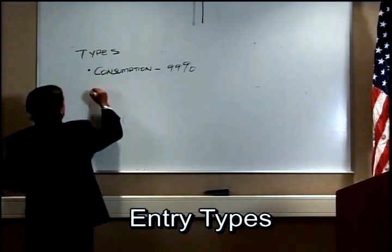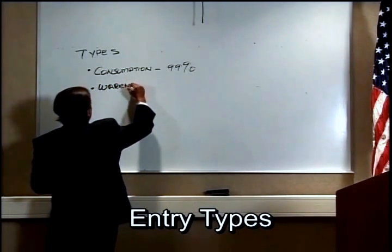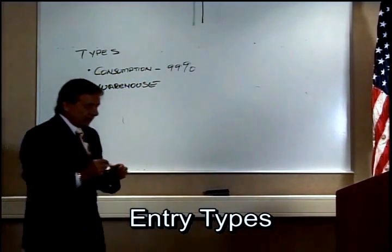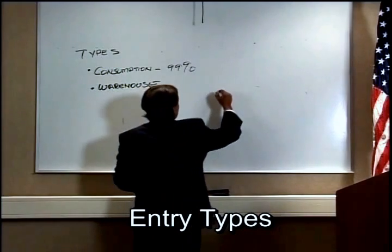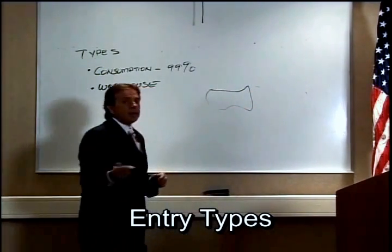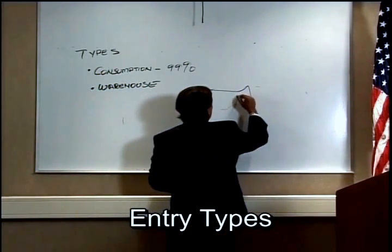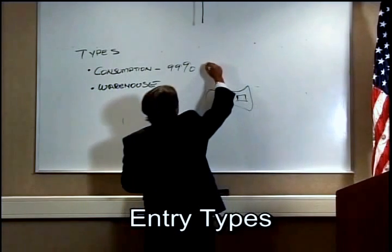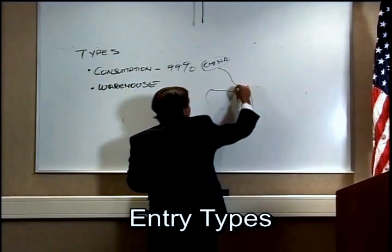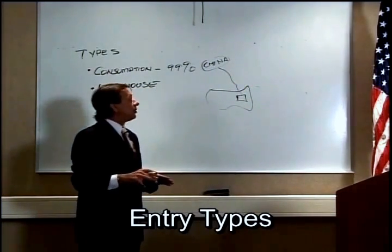For example, we also have something called warehouse entries, and we'll talk about warehouse entries later. An entry can be a warehouse entry, and basically, just to give you a preview, here's the United States, and a guy imports something in, and he's not quite sure what to do with it yet. Maybe there was a company in China, and they were going bankrupt, and they were just unloading all their merchandise, so this guy brings it in, and he's just going to store it, and I don't know what I'm going to do with it yet.